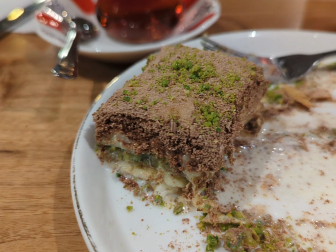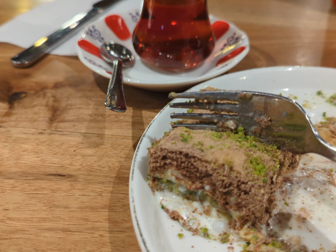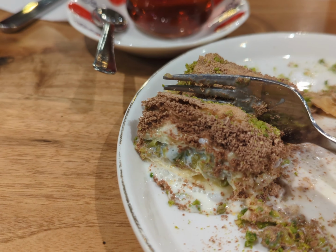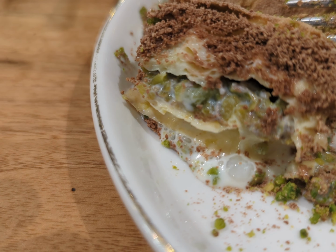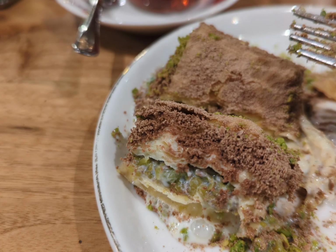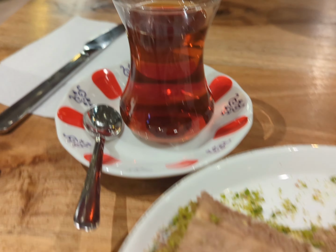So this is an interesting baklava. I may have this one. It's like a cocoa powder, but it also has milk inside. You can see it kind of oozing out. It's actually really good. It has a very dairy taste to it, and of course we've got our tea.